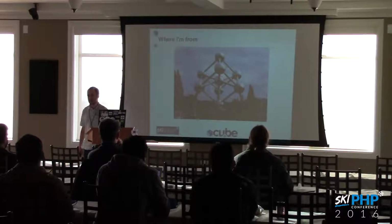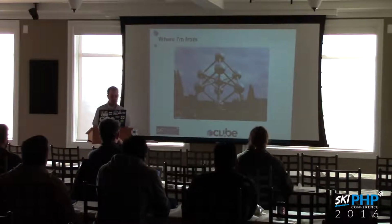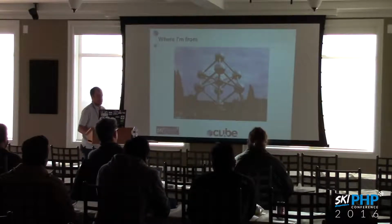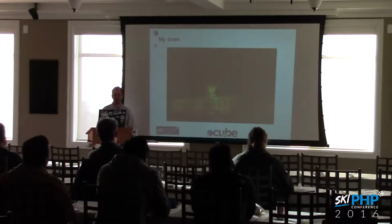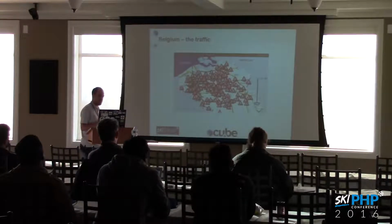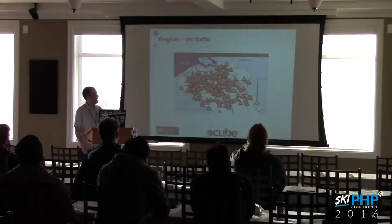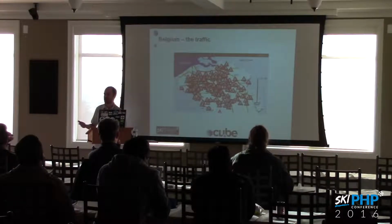Or odd-looking buildings. This is an iron crystal magnified 65 billion times. Yes, you can walk inside, and apparently I found out a couple of weeks ago that it has the highest toilet in Belgium. I live close to Antwerp, in a town where we have a beautiful abbey and a couple of castles and stuff like that. All very nice. It's not all good news though. In Belgium we have a bit of a traffic problem. This is what happens when we have snow. Then we get a traffic jam, 2,500 kilometers of traffic in a country that's only 250 kilometers across.